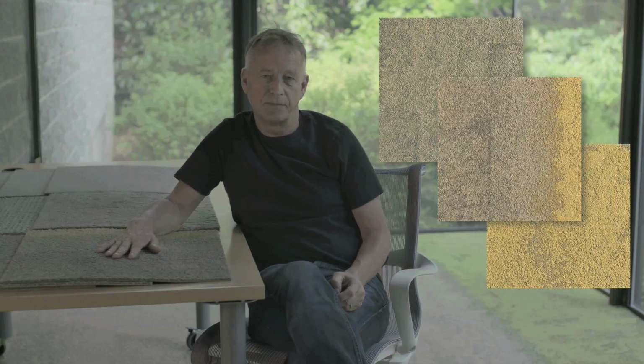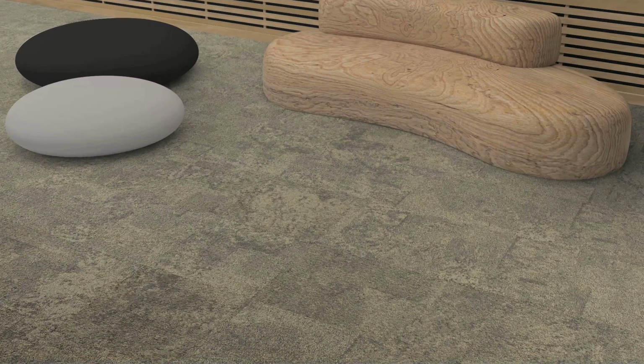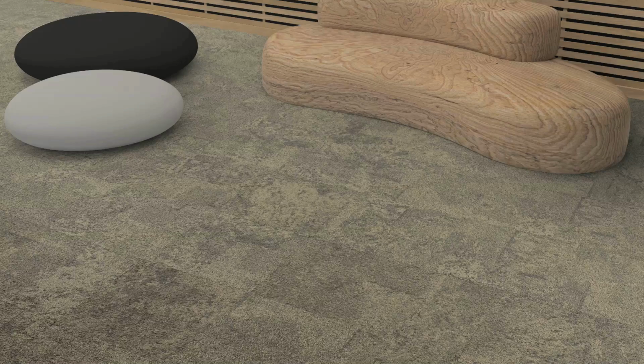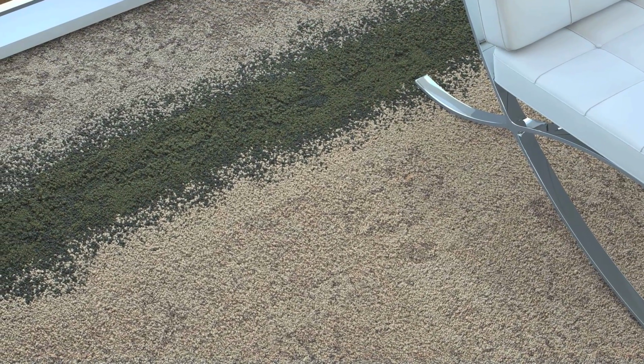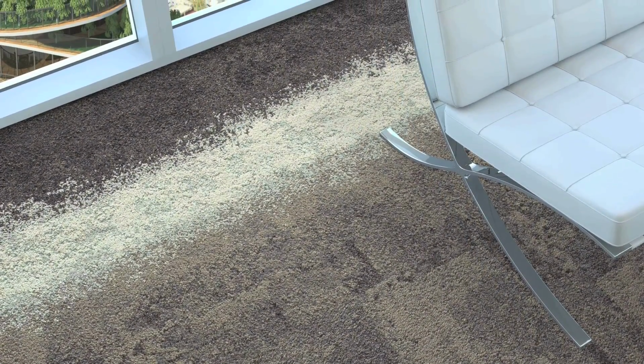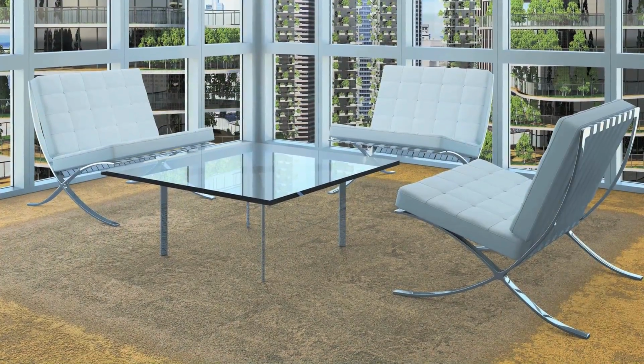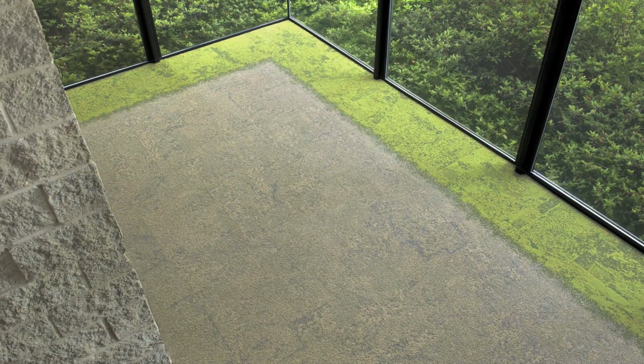So the first collection that we came out with was the series 101, 102, and 103. This collection, I think, is the most exciting collection that brings nature indoors. We start with a real random, diverse stone pattern. And then we have an exciting edge treatment that we can bring in the color of nature indoors. And with this, you can start to create borders, accents with this little color of lichen, moss, and ivy. Bring just a touch of nature indoors.